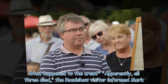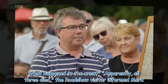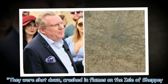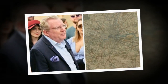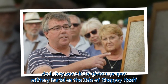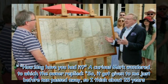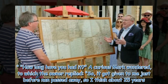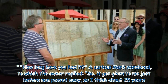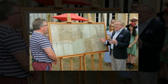"What happened to the crew?" "Apparently, all 3 died," the Roadshow visitor informed Mark. "They were shot down, crashed in flames on the Isle of Sheppey. And they were later given a proper military burial on the Isle of Sheppey itself." "How long have you had it?" a curious Mark wondered, to which the owner replied, "So, it got given to me just before Nan passed away, so I think about 25 years."